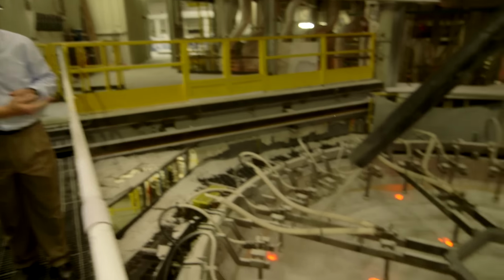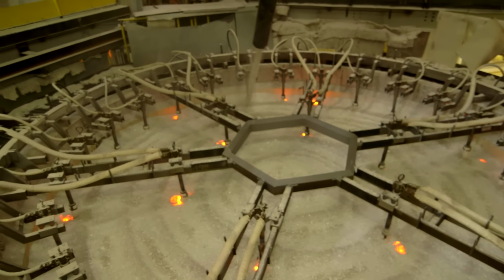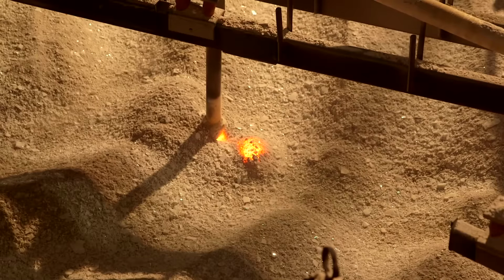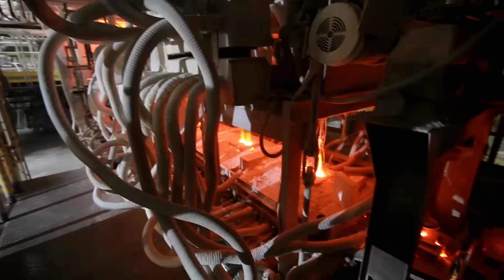And so this is kind of what's going in right here, isn't it? Yes, it is. That's a lot of sand and a lot of other ingredients. The nice part about this furnace, this style furnace, is that we melt it electrically. There's no combustion. Yeah, there's no smoke or anything coming out. We don't have any smokestacks or anything like that. You're not going to see any emissions.